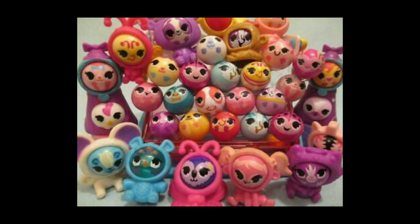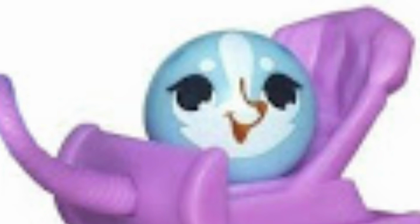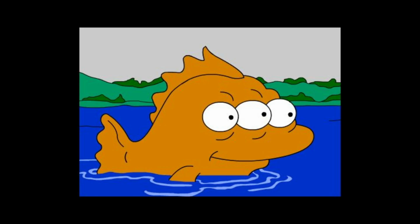Number 1. The Roller-Roos. I don't know who at Hasbro thought it was a good idea to make the Littlest Pet Shop Roller-Roos. These guys were made throughout Generation 3, and honestly, I have no idea what their intended function was supposed to be. Are they marbles? Are they toys for the LPS? Are they the result of a toxic waste disaster in the Hasbro factory?